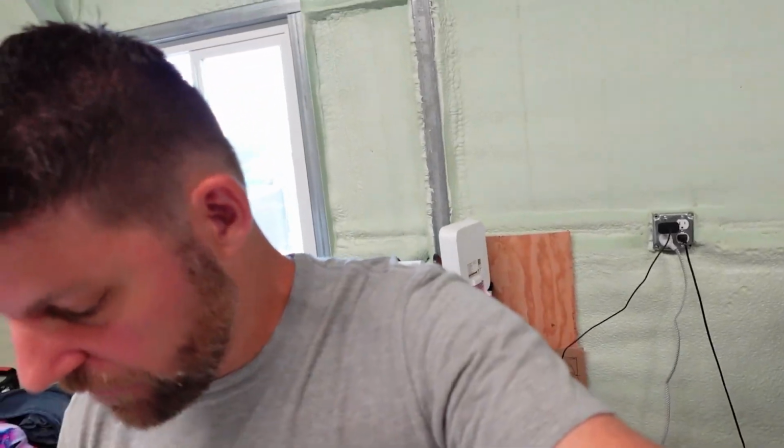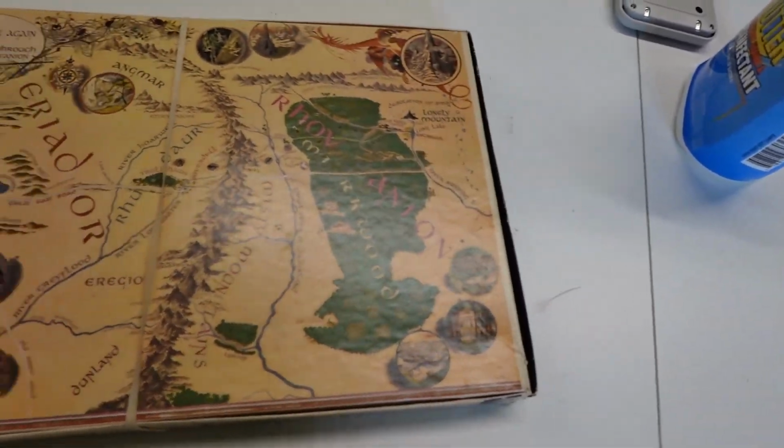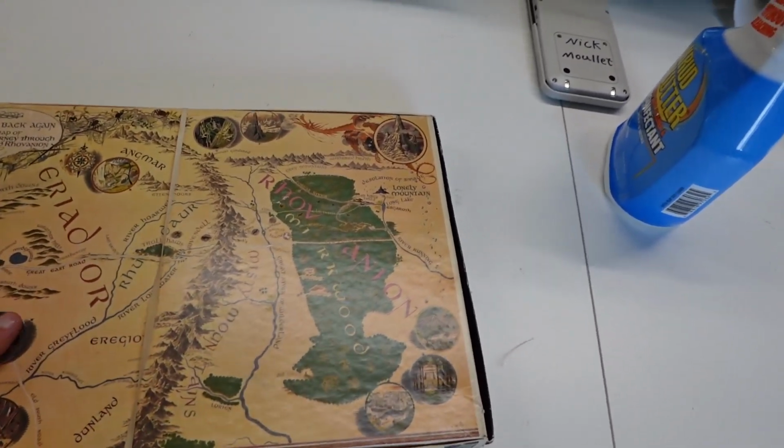It's really cool. My wife likes to put together puzzles, and she volunteered to put this together, and sure enough, it's missing a piece. This is also a two-sided puzzle. Let's get a better look at it here. You can see on the back, this is what one of the final products looks like. Anyway, it was missing a piece.